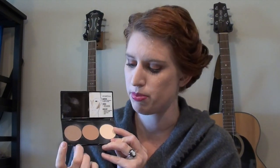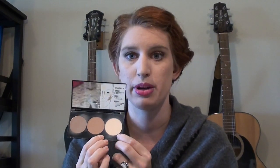For me, I have the Smashbox contouring kit. It has a contour, a bronzer, and a highlighter. I recommend just using the highlighter, or even just any contour kit that you have, or a highlighting powder, just not a specific highlighter.